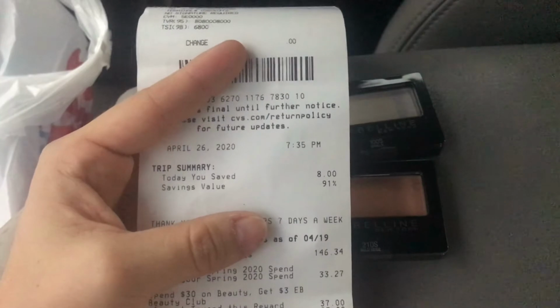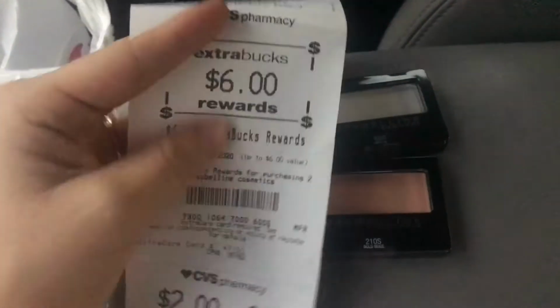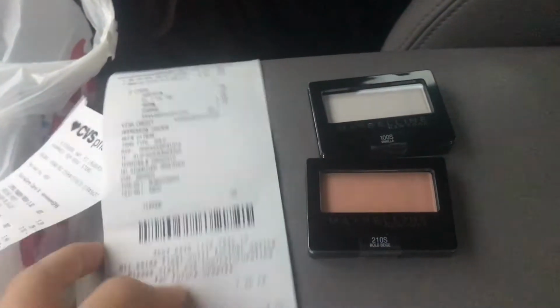I paid $1.19 in tax, I still had a 91% savings, and then of course I did get back the $6 in Extra Care Bucks. So I made about a dollar and change off of this.